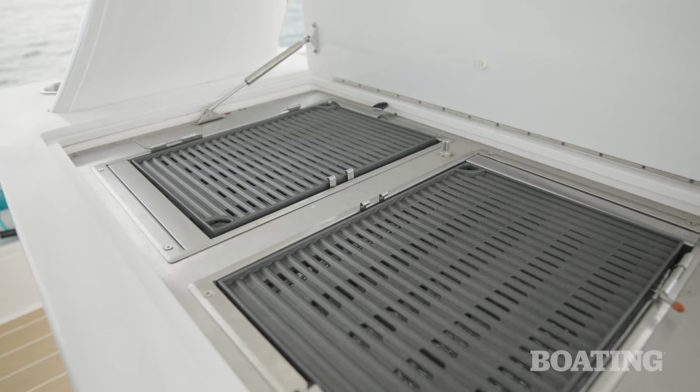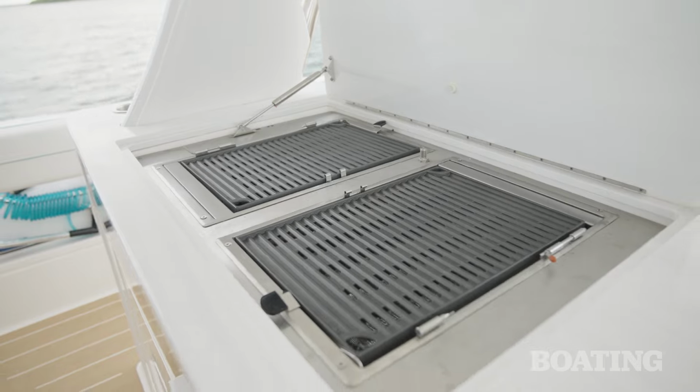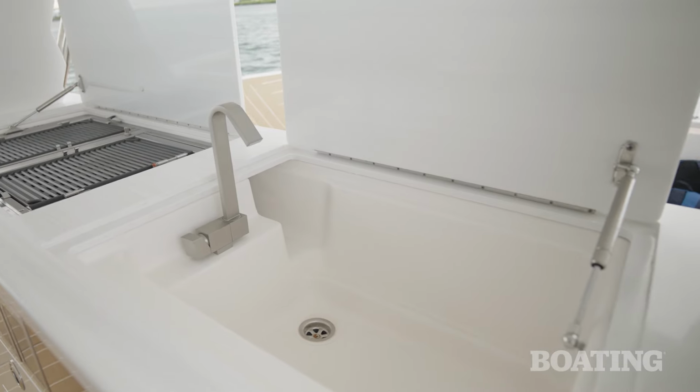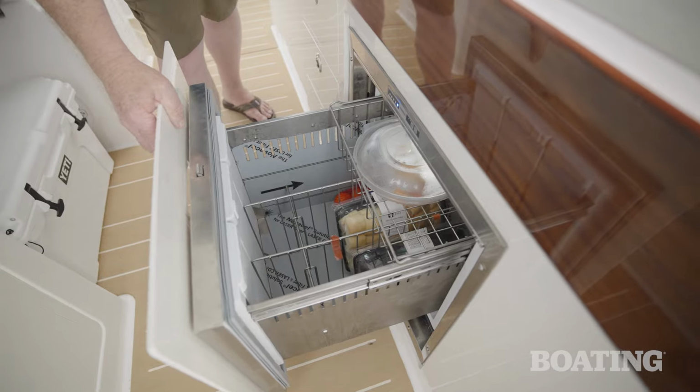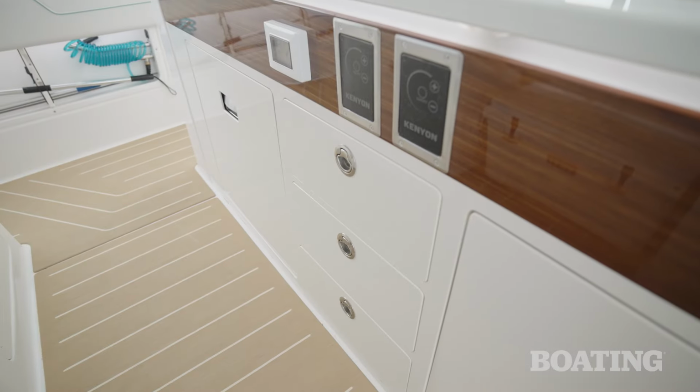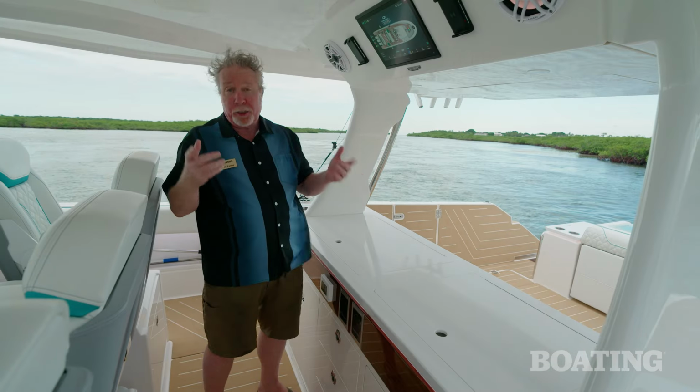It features a double grill over on the starboard side. On the port side, there's a deep sink with a cutting board. Underneath, there's twin refrigerators, drawer style. They each pull out. On the center, there's 3 big drawers for storage, and overhead, check this out.